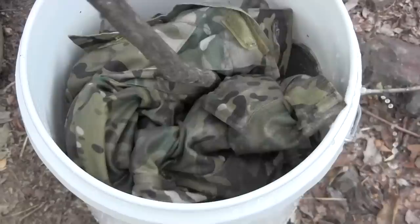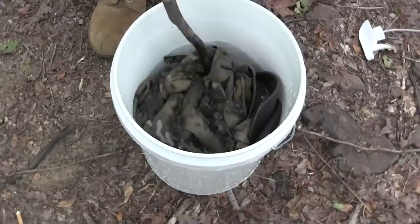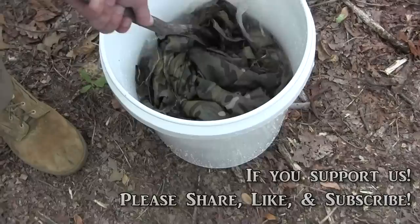I'm just going to mix this up. Make sure that every section gets saturated. If we put too much water in, it'll dilute it, which we don't want to do. We want this to be a fairly concentrated mixture. And this will last up to anywhere from 40 to 50 washes. It'll keep the bugs off of you.